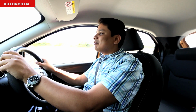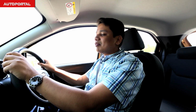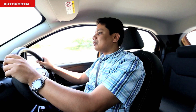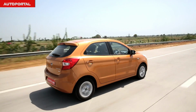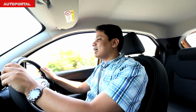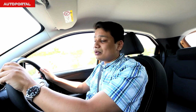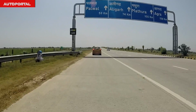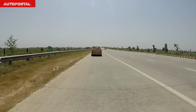But I have to say that I'm very impressed by this 1.5 litre diesel engine. This 100 bhp unit is very good and really does take the game forward for Ford in this segment. Another area where the Ford Figo impresses is in the braking department, and the brake pedal feel is very good, and the braking itself is very linear, and it does really drop the anchor down when you really hit the brakes hard.